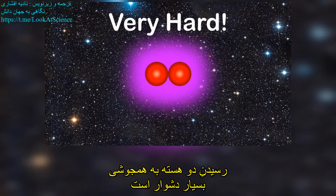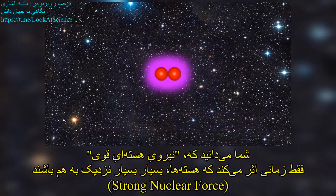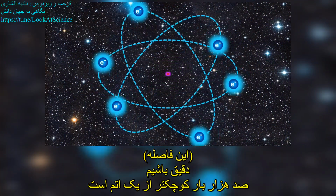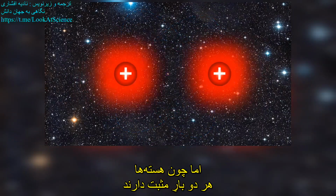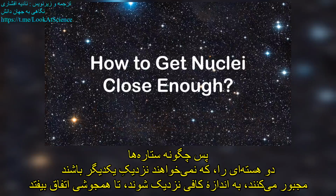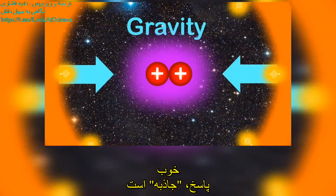But getting two nuclei to fuse is very difficult. You see, the strong nuclear force only kicks in when nuclei are very, very close, 100,000 times smaller than an atom to be exact. But because nuclei are both positively charged, they naturally want to repel each other. So how do stars force two nuclei that don't want to be near each other to get close enough for fusion to happen? Well, the answer is gravity.